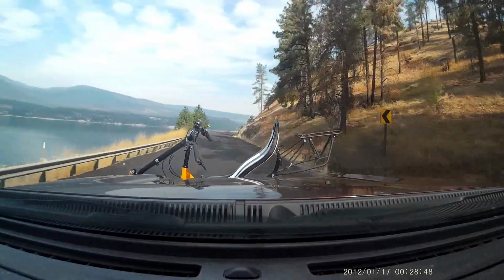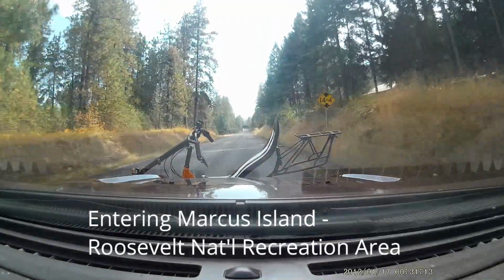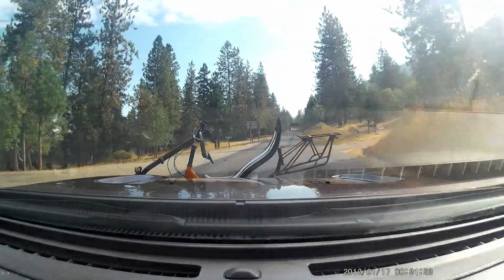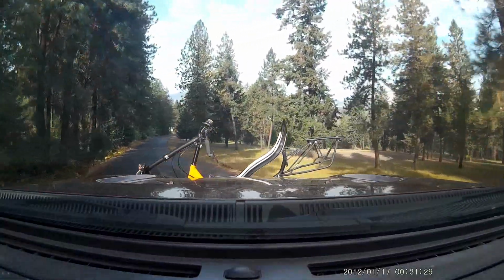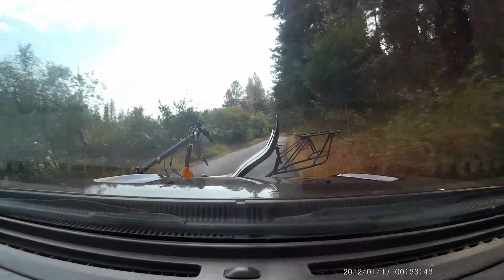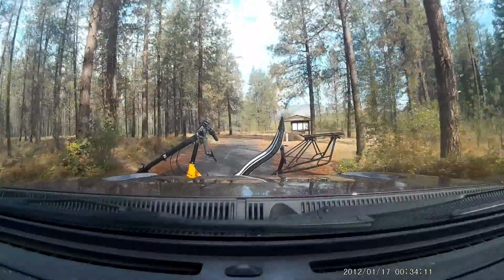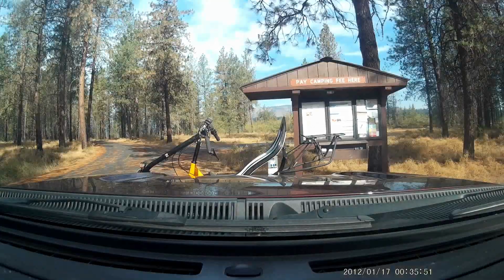So this is why I'm out doing some reconnaissance, if you will, before bringing my fifth wheel up into this area, so that I can determine what gotchas, if you will, exist when you pull into any of these campgrounds with a 35-foot trailer. We're now turning off the main highway and into the entrance to Marcus Island. We'll pass the kiosk, which has the map of the area, and then very shortly turn towards the north end of the campground region, so that we can see what some of the campsites up there look like.